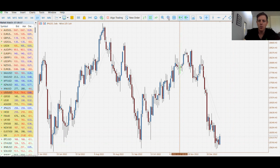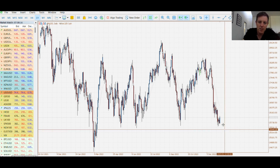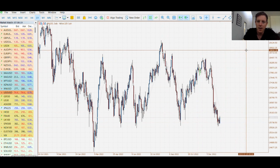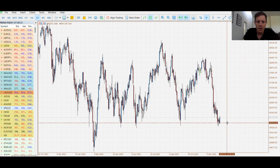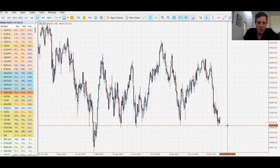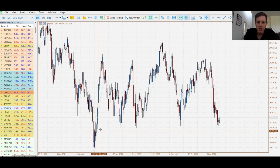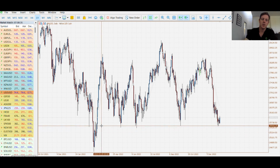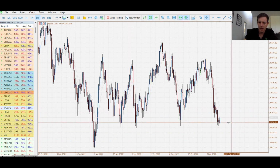If it does break that key support, we'll then be looking to see if it can break through levels down here at 25,500, and if it breaks through that level, then we could see a newer lower breakout, with really this being a major range at this section here. But it hasn't traded down below those levels since, not since really back in March 2022. So you would think it would need to be a pretty strong move or have something pretty firm behind it to break through this level here and then push lower.